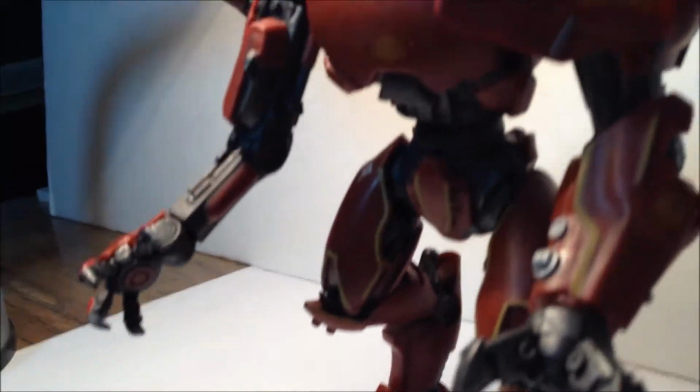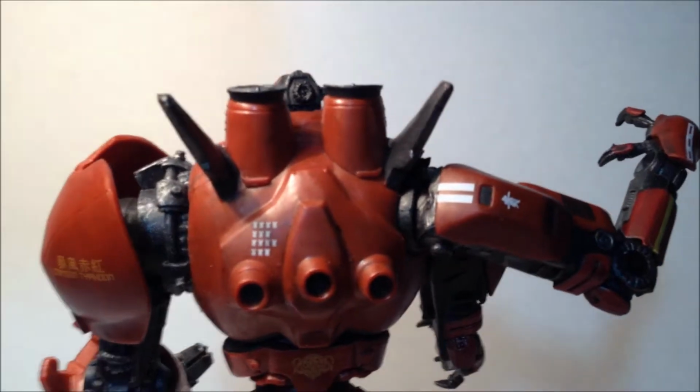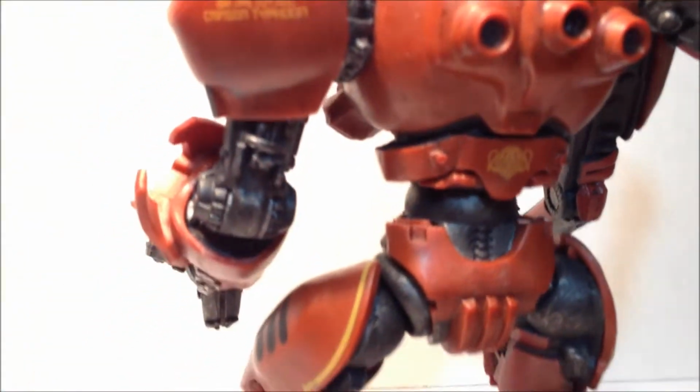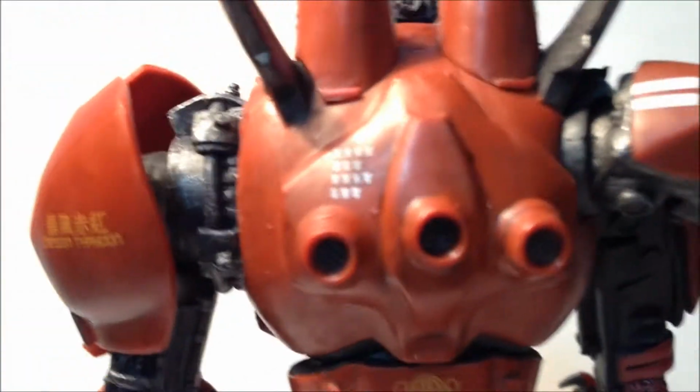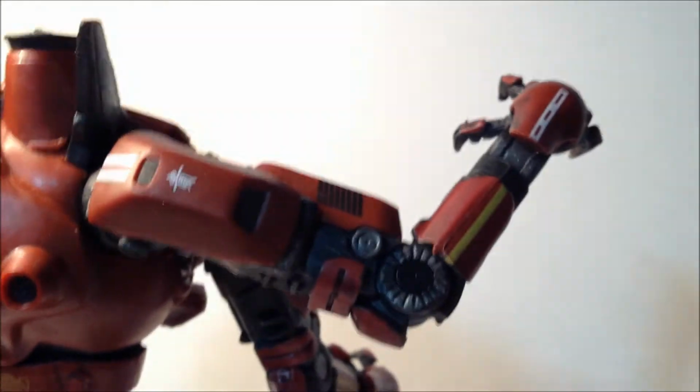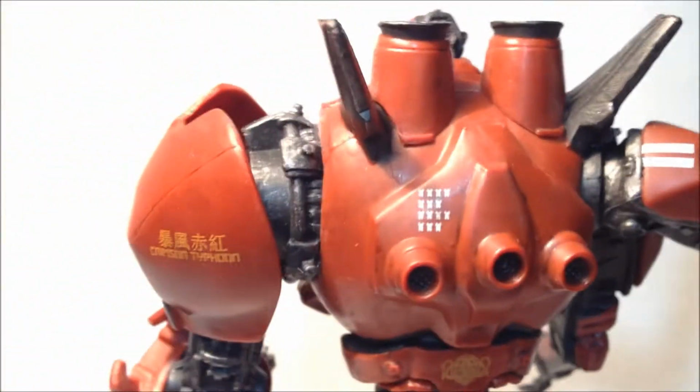And there's the side of the figure, his right side. He has a weird crouching pose that he pretty much always does. Even if you try to extend the legs, they pretty much still crouch down like that. And here's the back of the figure. Really nice detailing on the legs. Crimson Typhoon again on his left shoulder blade. His Kaiju kills are in the back next to his little propulsion, whatever those things are, that make him move and fly in the movie. The arms. I really like how this character came out, actually.